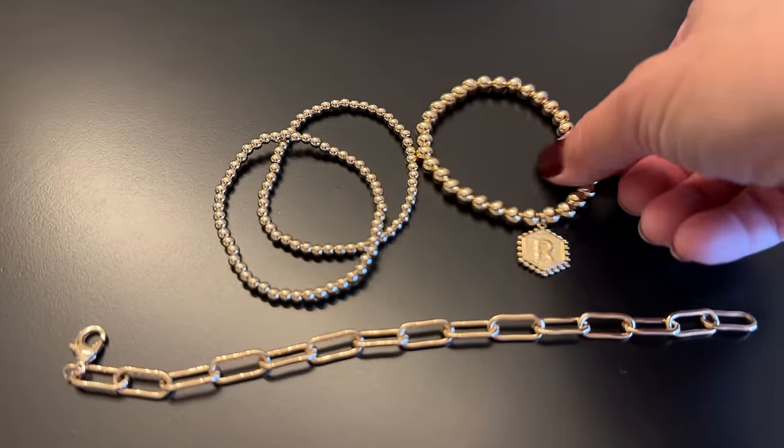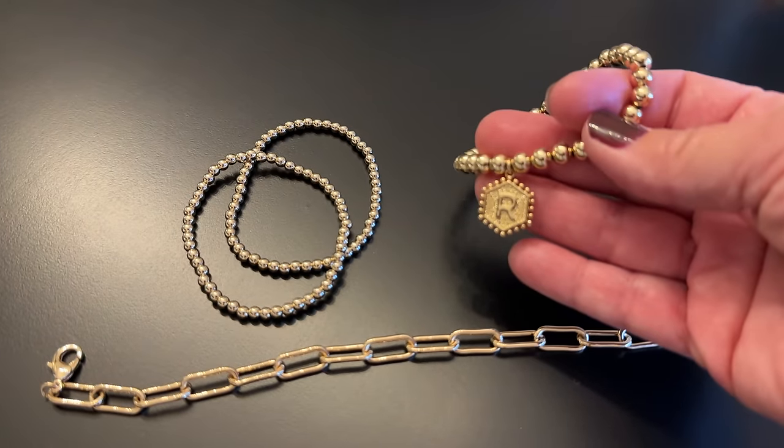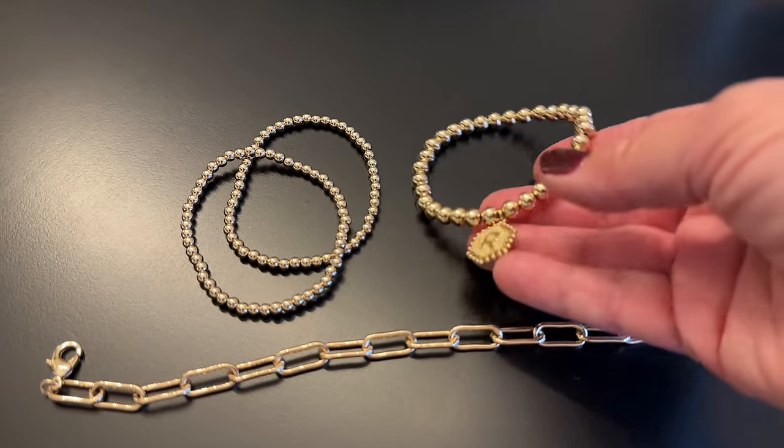Every woman loves jewelry and this little bracelet set is one of my favorites. You all ask me about it all the time and it is under $13. The first two bracelets are made of little beads. They're super stretchy and almost every video you all see me wearing these bracelets. Then there is a larger, again, stretchy bracelet that has a charm on it and you pick the initial that goes on one side and on the back side there is a heart. So you can stack those up if you like. You can wear pieces and parts, however you'd like to do it.